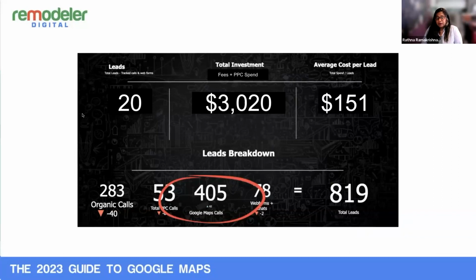This is an example of one of my clients. They spend about $3,000 a month on PPC, and we get them 20 leads. This is a custom home builder, $151 per lead, the cost per lead. The Google Map calls are at 405. What that means is we've had 405 people call, and we have all of that information which we're tracking, because the other thing about remodeling is that people are not making a decision right away, right? They're thinking about a project that's going to start 6 months out. So we build out an automation where we're able to track the Google Map calls and text them and say, hey, how can we help you?